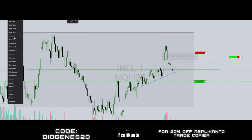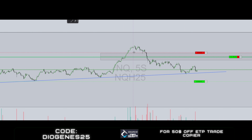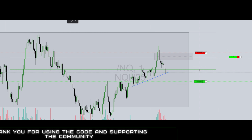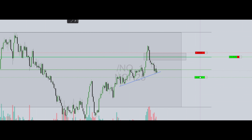If you go down 2 seconds, you will see that we broke structure here. Okay, so that's why I violently shorted this. Okay, let's go back to the M1. So my target, to be honest, I don't want to be greedy. Okay, so I risked 380 to make, let's make it 2K for Christmas.